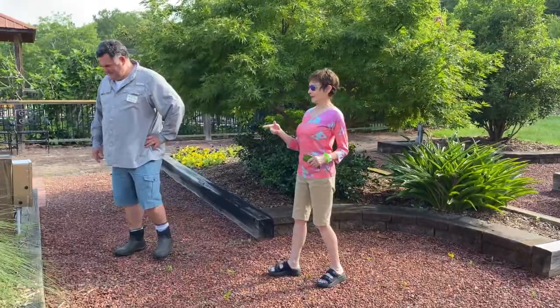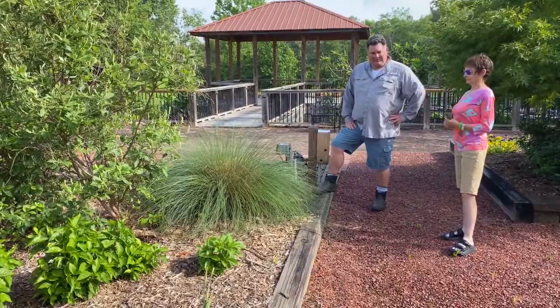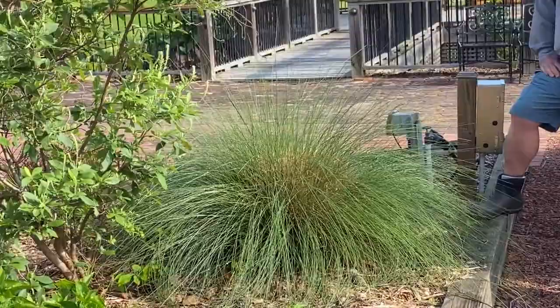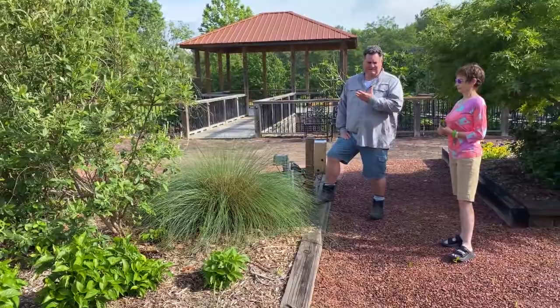Is this pink muhly? This is pink muhly grass. And oh boy, there are a lot of grasses, a lot of good grasses, a lot of tough grasses. I've never been a fan of doing tons of grasses because one, it's a lot of maintenance, and two, we get a lot of thunderstorm winds, and with the taller grasses, they get blown over, and that drives me crazy.